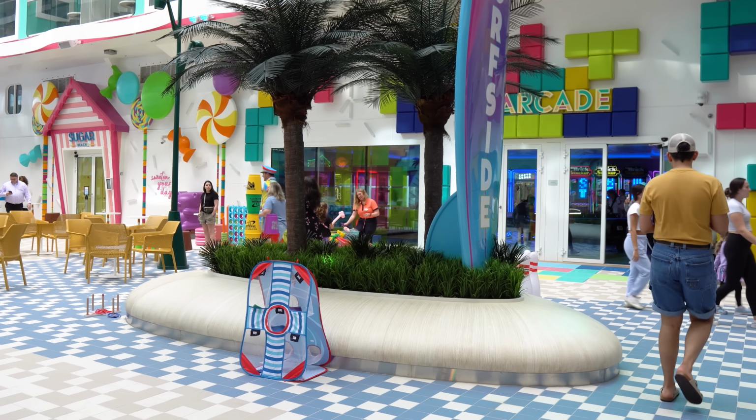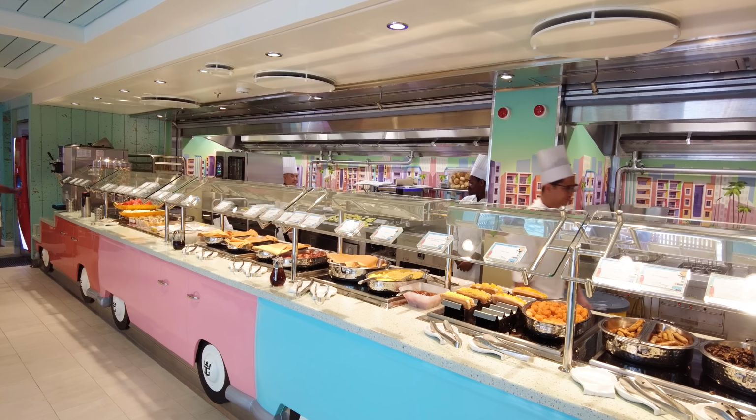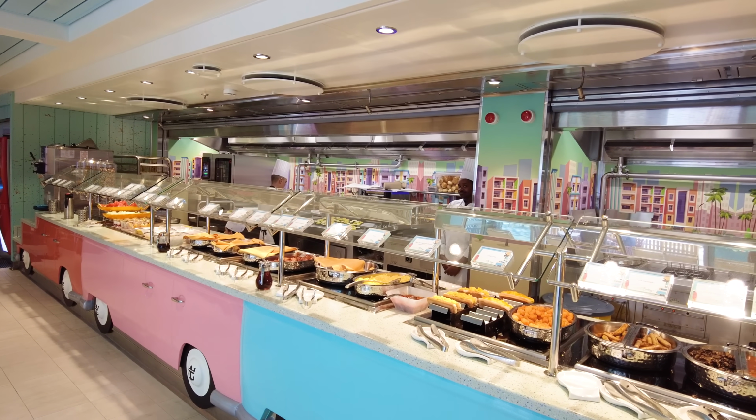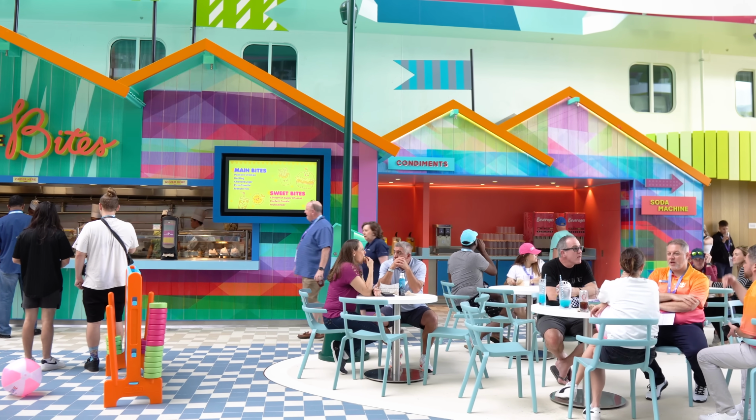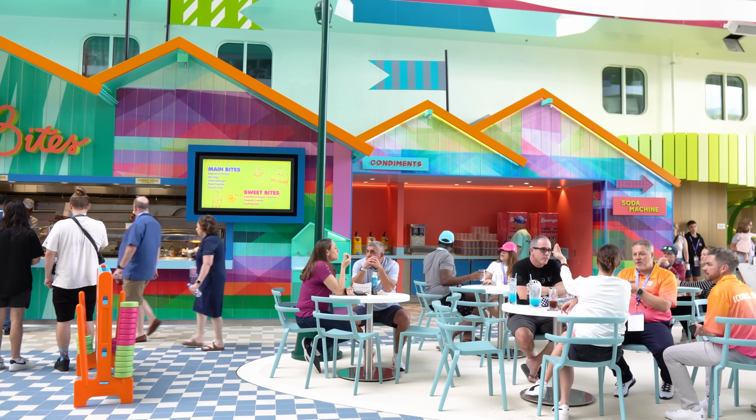Surfside might be the new neighborhood for young families, but don't skip the restaurants here. There are 2 included restaurants that serve up a lot of comfort foods, Surfside Bites and Surfside Eatery. And of course, you can also grab a slice of pizza at Sorrento's.